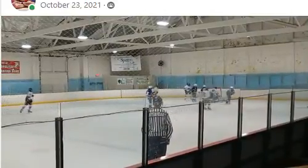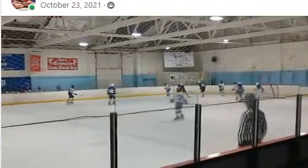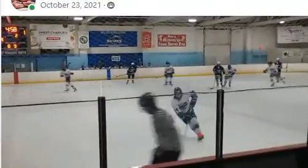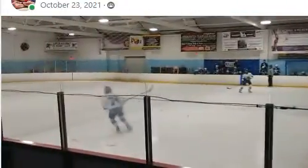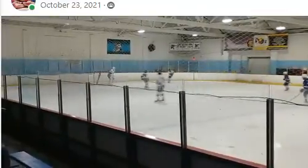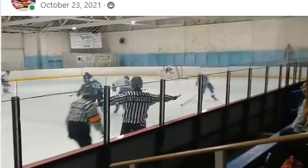Sharks have it at the side of the net. Oh, they chip away at it. They can't get it through. Puck comes out. 74 has it. Sharks take it into the zone. 91 tries to pass, cross ice pass. Can't get it.